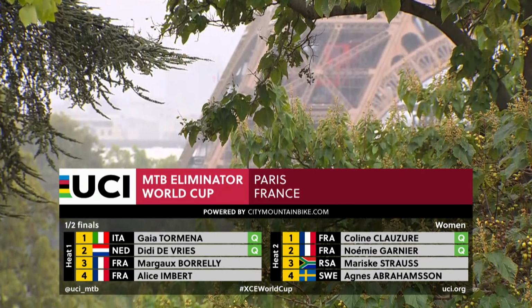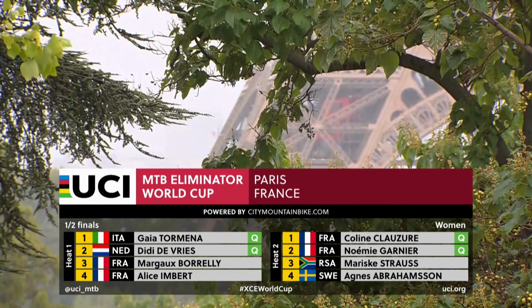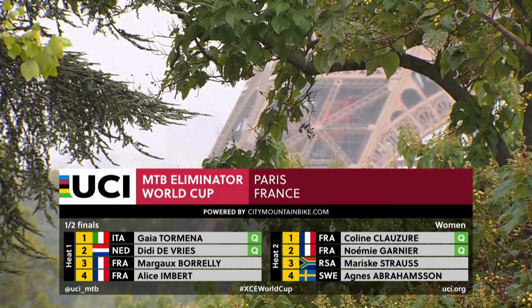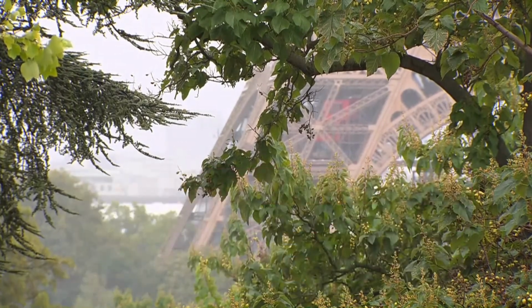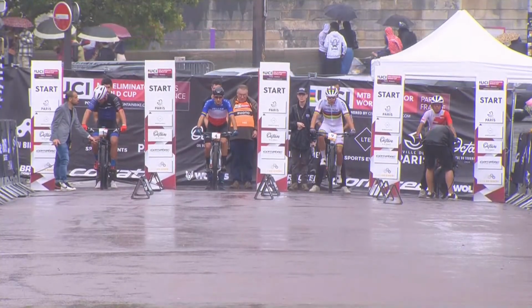So now, Gaia Tormena, Didier Vries, Colleen Clouseau, and Naomi Garnier going through: two French women, one of our Dutch competitors, and of course our Italian world champion making it in and through to the finals. The rest will be back in our minor finals.